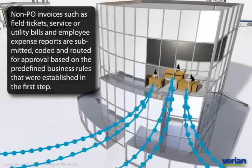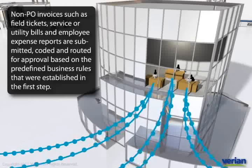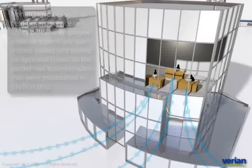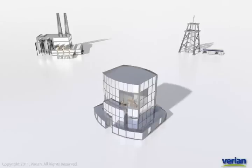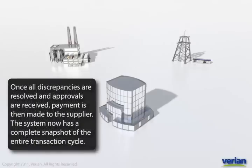All non-purchase order invoices, such as field tickets, service or utility bills, and employee expense reports, are submitted, coded, and routed for approval based on the predefined business rules that were established in the original system setup. As a failsafe for corporate accounting, the Verian system automatically detects any three-way matching or invoice data integrity issues and routes those discrepancies for action via intelligent workflow. Once all discrepancies are resolved and approvals are received, payment is released to your corporate financial system. Users now have a complete snapshot of the entire transaction lifecycle.